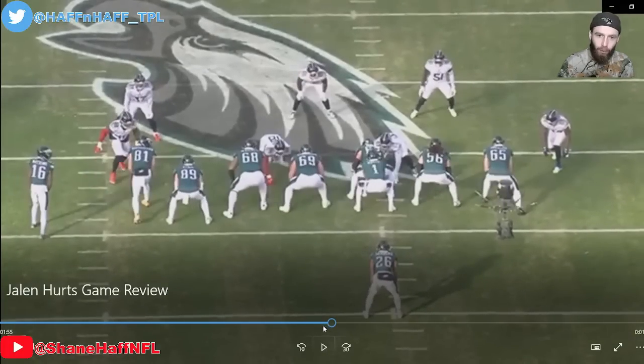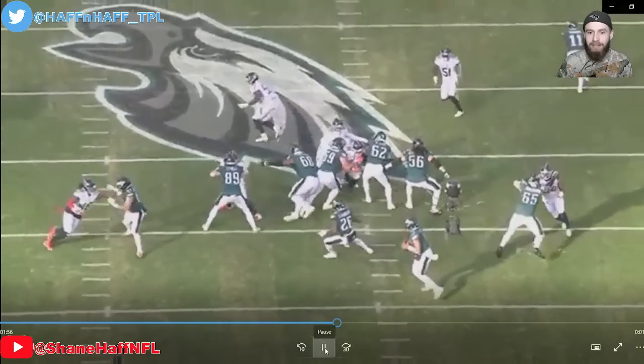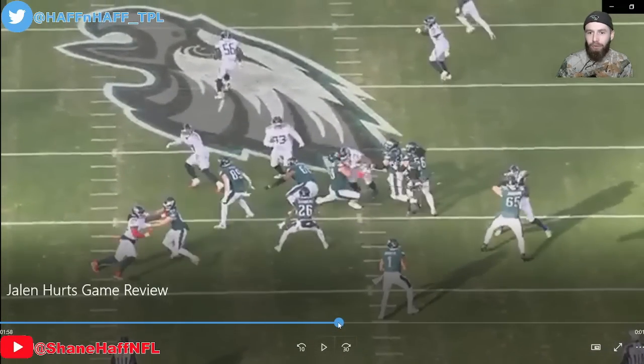But we come back to it and we look here. I don't know, maybe don't have Grant Calcaterra, a tight end who can't block, lined up one-on-one with Bud Dupree and expect him to win that rep. And so this is the first thing that goes wrong. What messes up the timing is Calcaterra's never winning that rep, and it forces Hurts to roll out.